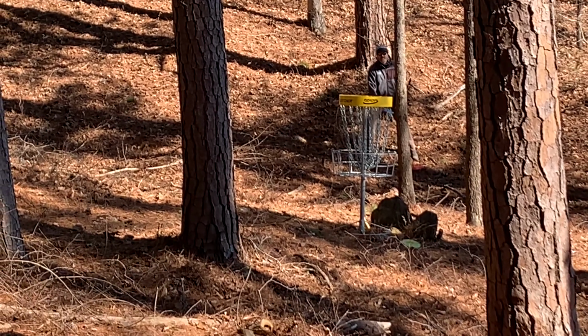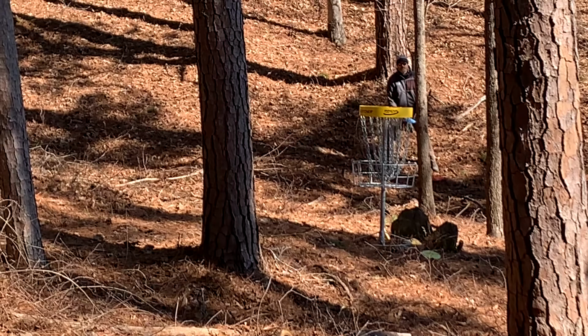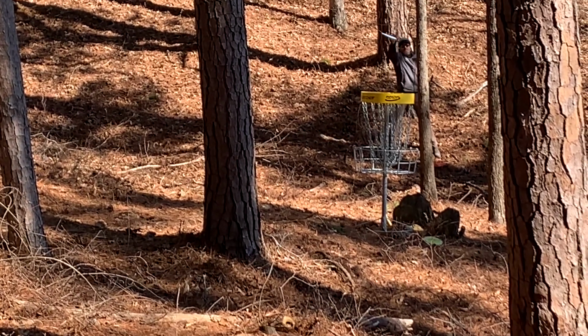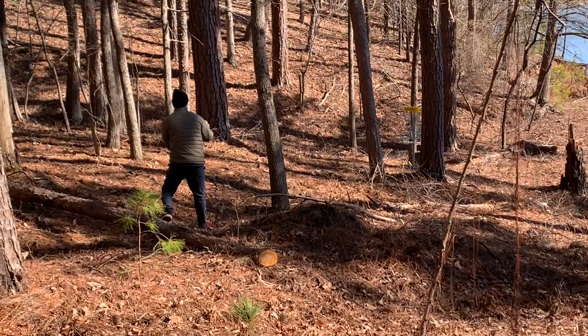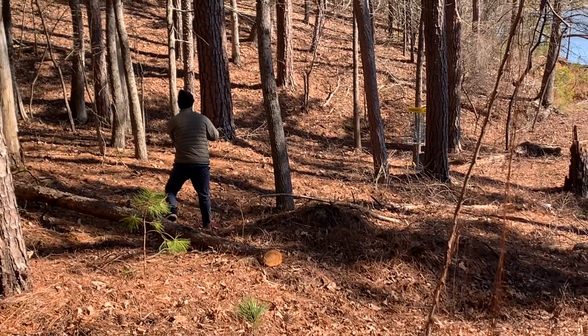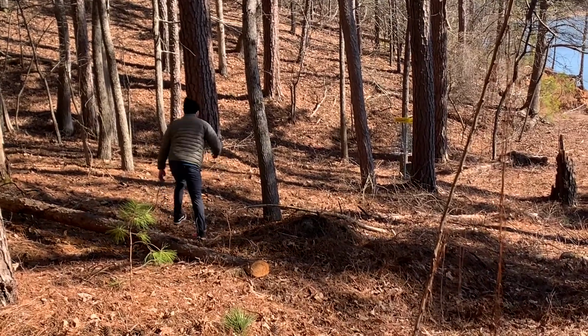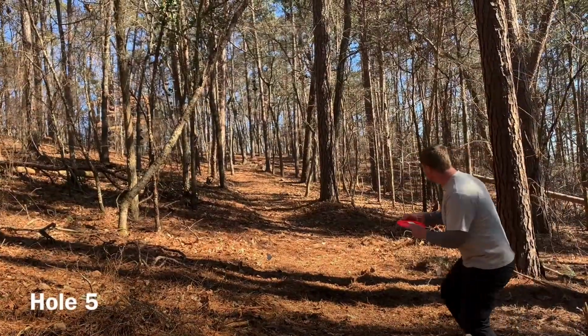I hope I didn't make him nervous standing right behind there, but I was farther away than it looks. And if he had nerves, they didn't show because they go center cut right there. And you can see, like, this green is tricky. It's got a lot of trees even right around the basket.